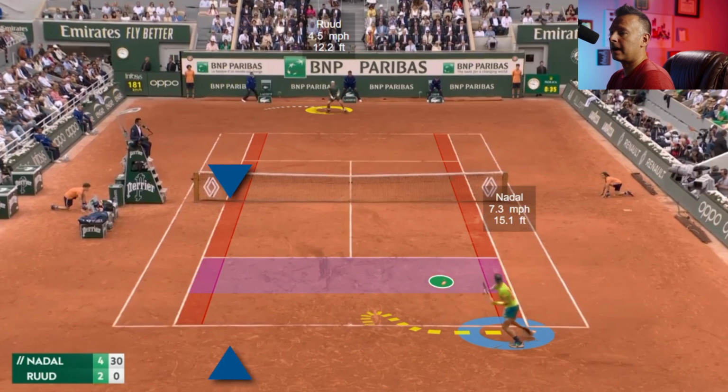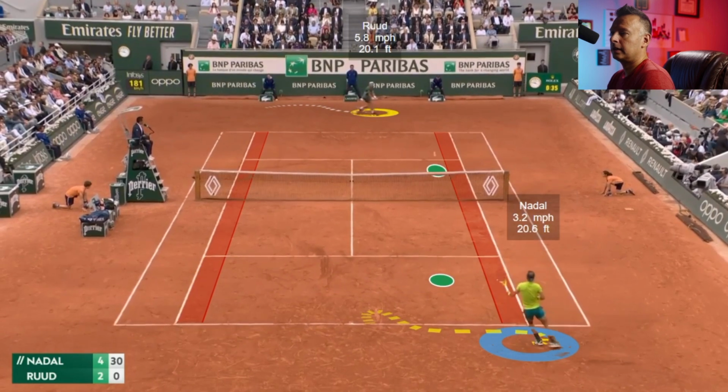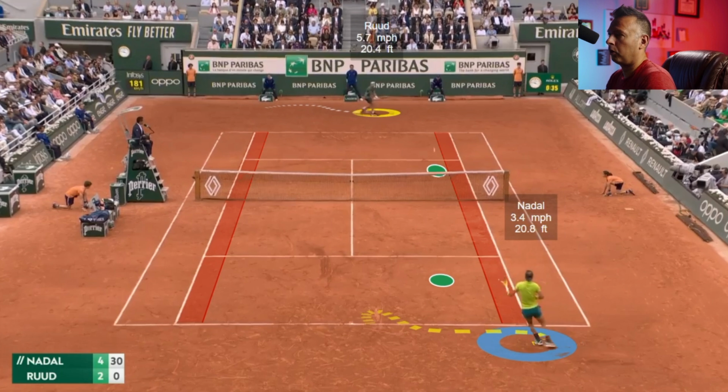He gets decent depth back of zone 2 area, and Nadal is not attacking with his footwork. So Rafa's not in an aggressive position here. It's more of a neutral position, so he probably will not attack on this forehand. He takes it down the line, right, and ends up hitting short in zone 1. And this is a good opportunity for Ruud to get up there and try to attack because it's that really short zone 1 ball, right?